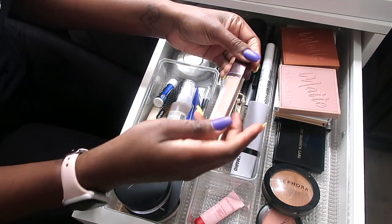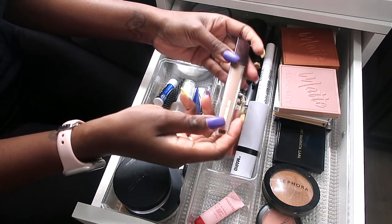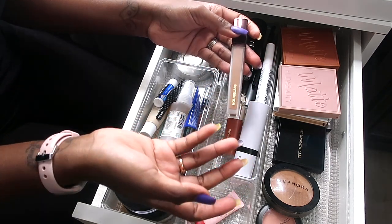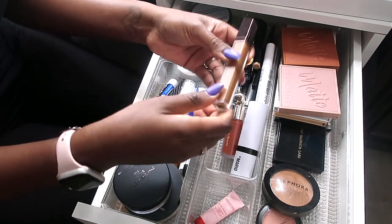And let's see, the Hourglass concealer, I just pulled this one out. This is probably the only Hourglass stuff that I could wear. Their foundations I could never find my skin tone in, and I was like, you know what, I'm gonna pull this back out. I'm gonna go ahead and finish this. I'm in the shade Mocha.